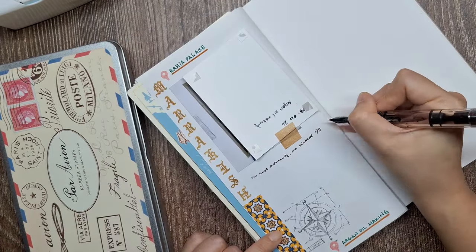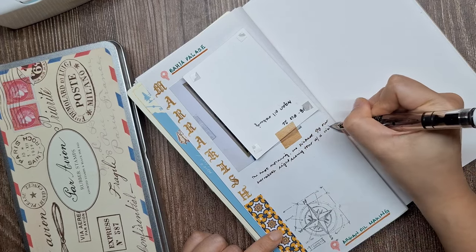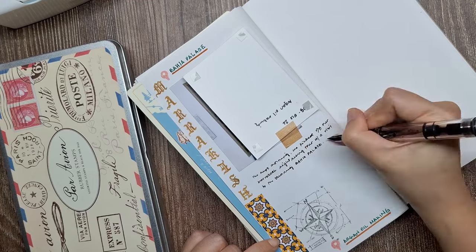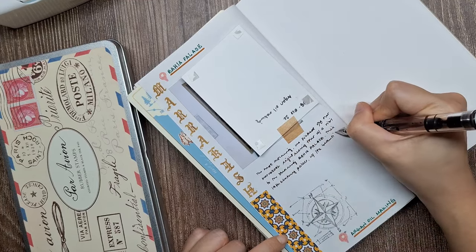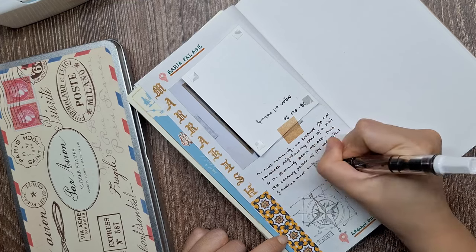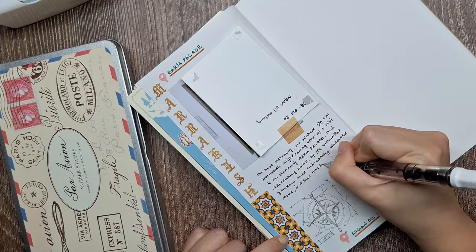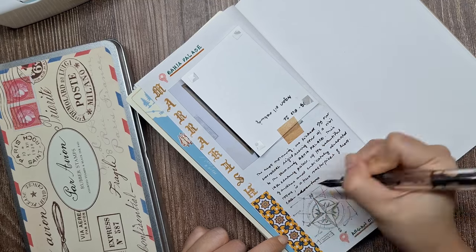Using my fountain pen, here I'm journaling about our experiences in Marrakesh, describing the sights, sounds, and energy of this captivating city. With the photos, stamps, and handwritten notes, whenever I revisit this spread, I know it will transport me back to the magic of Marrakesh and the incredible sights we witnessed during our sightseeing tour.